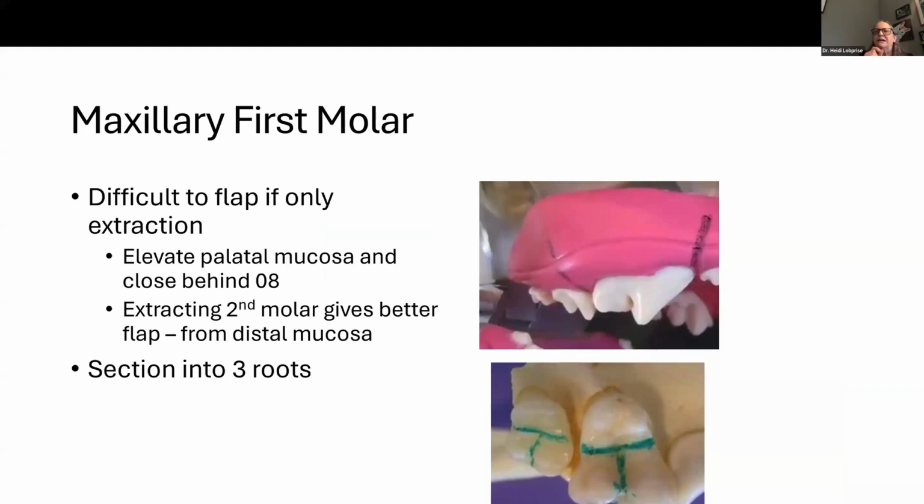If you have to take out the maxillary first molar, I usually don't make a flap here because it's fairly narrow for how wide it is into the palate, all right? We'd have to make a very narrow flap and loosen it so it goes very deep. Number one, there's salivary ducts around there, okay? Number two, a study was done.